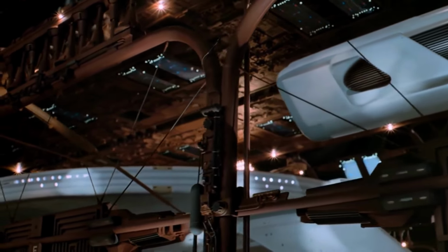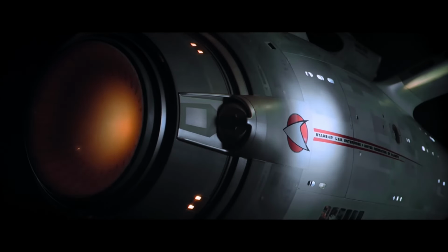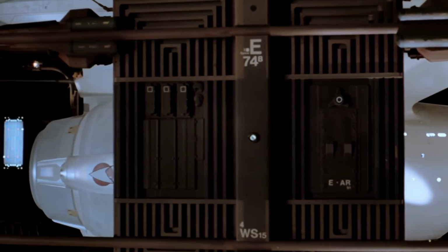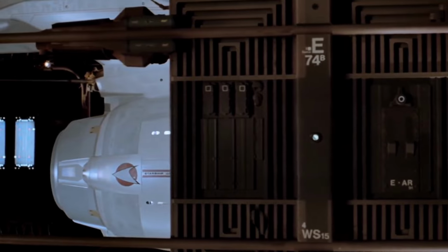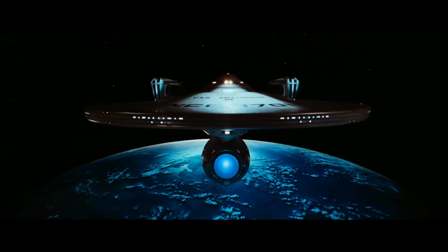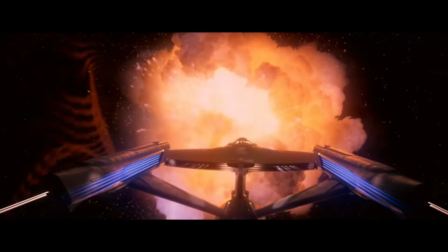The warp nacelles were redesigned, giving the ship a more advanced and powerful look. The interior sets were also updated, introducing a more sophisticated and cohesive aesthetic that influenced future Starfleet designs. The refitted Enterprise's design set a new standard for the franchise, combining elegance with a sense of technological sophistication. This refit design served as the basis for subsequent ships in the original series films and influenced the look of future Starfleet vessels.